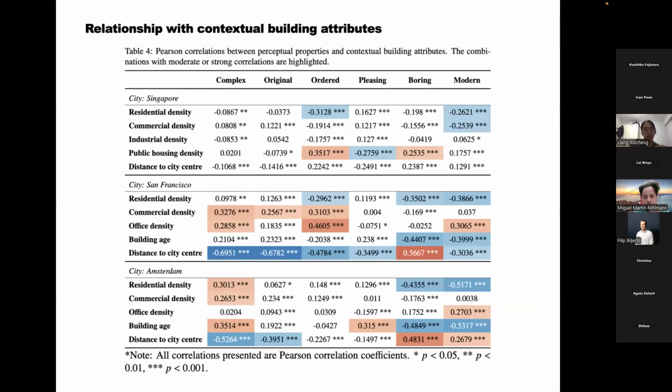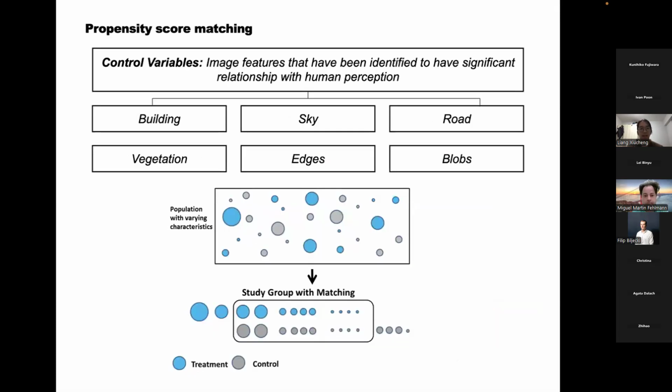And then we also try to compare the regression and correlation relationships among the building perception score, and whether it relates to the functions of the area, the building age of the area, and lastly the distance to the city center. So we calculate certain characteristics within the three cities and showcase how the building designs differ between the cities. Lastly, we also apply propensity score matching to see how certain kinds of building perception would affect the streetscape, the overall streetscape perception.